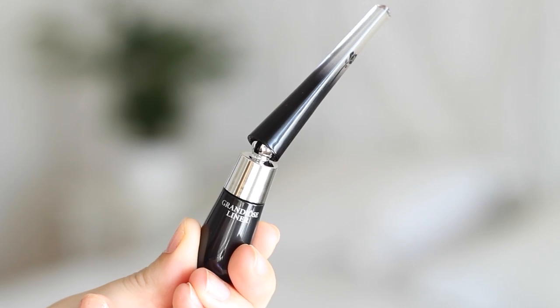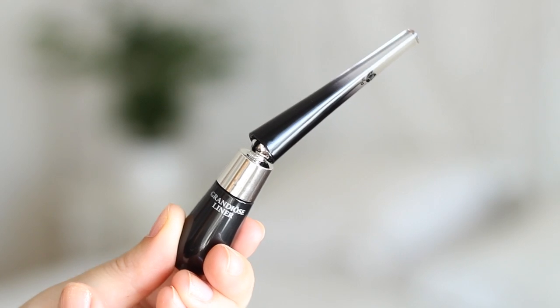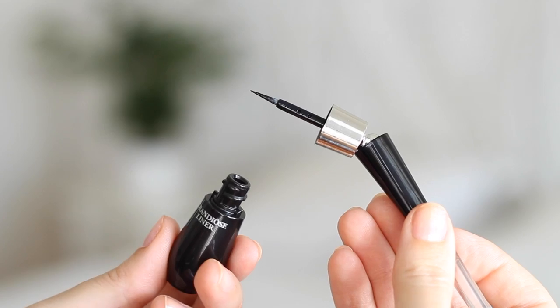From Lancôme, we have 2 products from the Grandiose range. So first, we have the Grandiose liner, which I'm sure you've seen online. It was released internationally quite a while ago. And it has this really interesting swivel head. The idea is it's supposed to be more ergonomic, and that you can twist it and then apply, and it's supposed to make the job easier. I'm not sure if that's necessarily the case. We will test it and let you know.